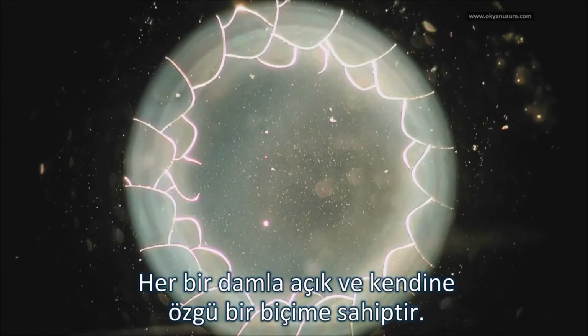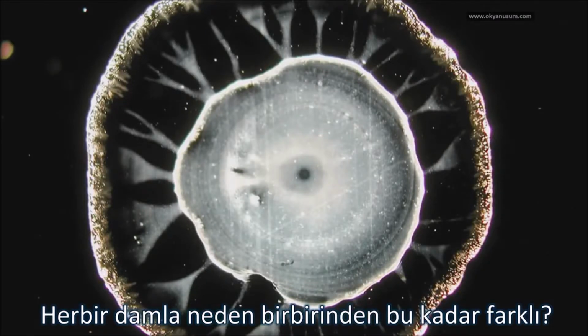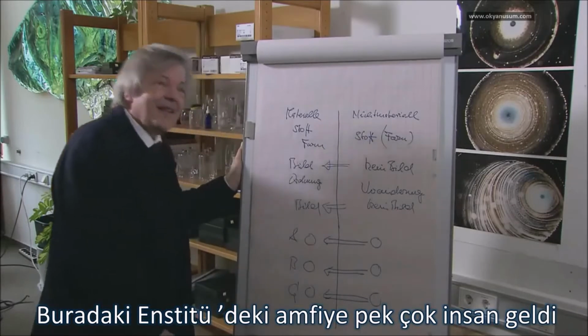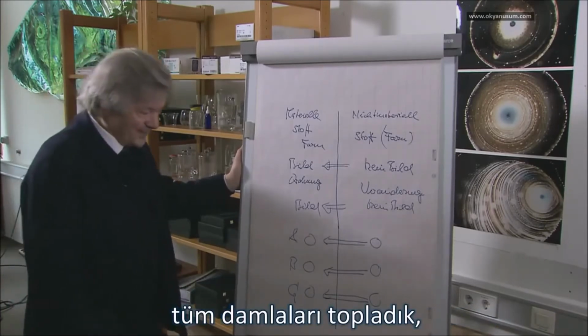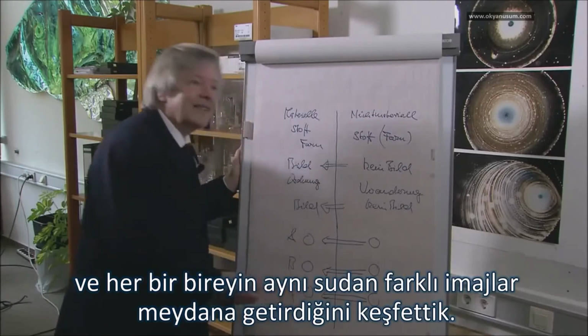Each drop has a face of its own, unmistakable and unique. Why are the individual drops so different from one another? We got a lot of people to come to a lecture hall here at the Institute, gave them all the same water, had them make drops at exactly the same time, collected all the drops, and then discovered that each individual produced different images from the same water.